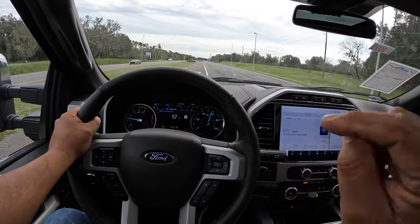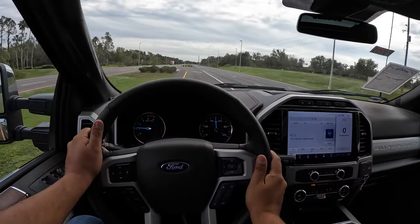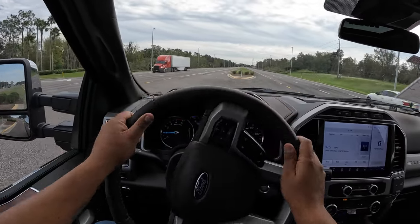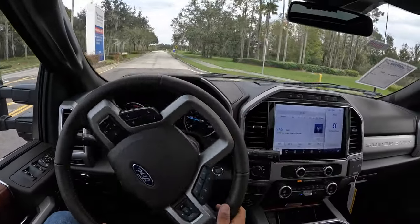Because I know a lot of people here in Florida that have these trucks tend to really push them. I've seen a lot of people driving these things at 80, 90 miles an hour, driving pretty much like they're driving a sports car. But it all depends. Awesome truck size.